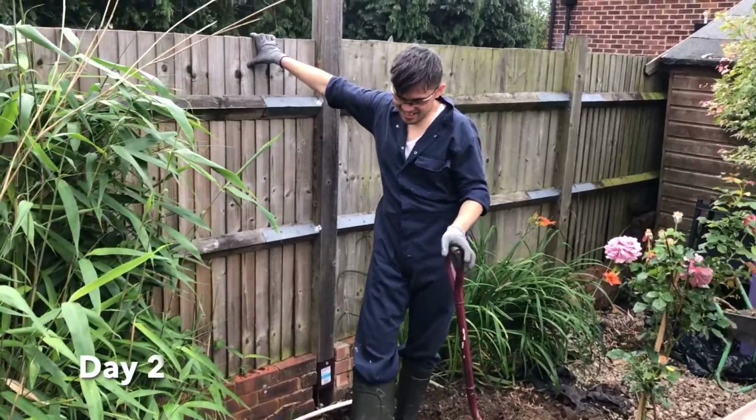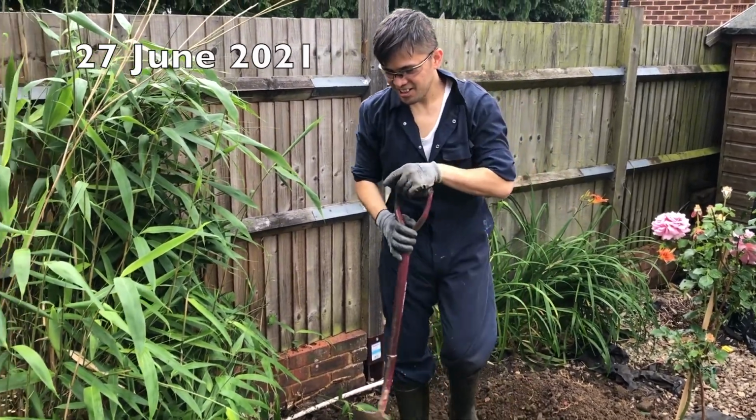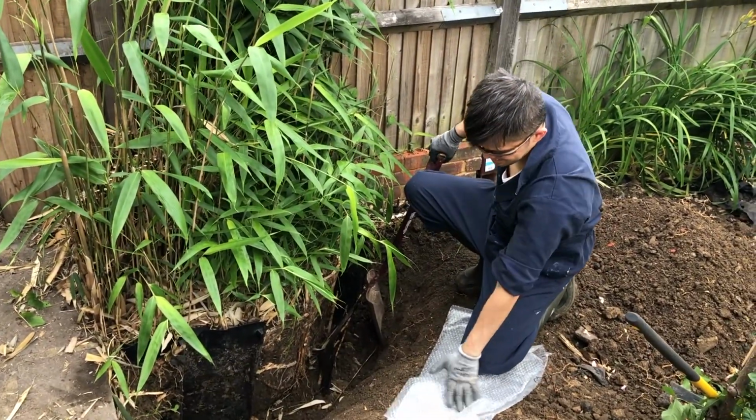Instead of traveling, here we are digging up bamboo. Ma'am will say, I told you so.